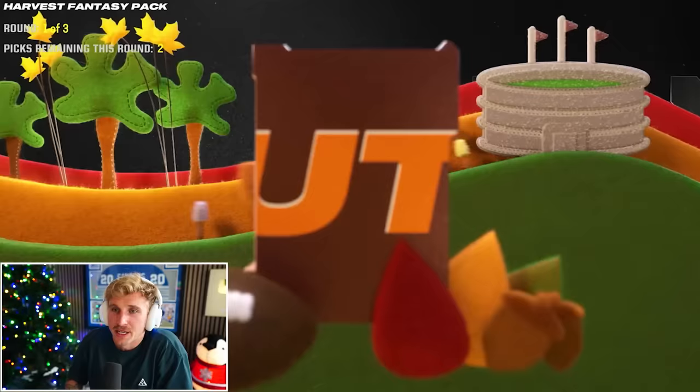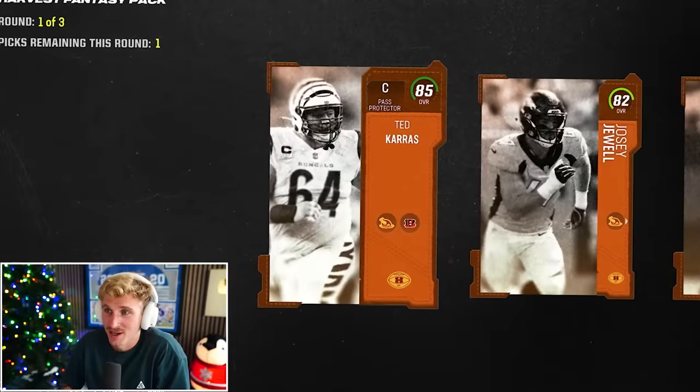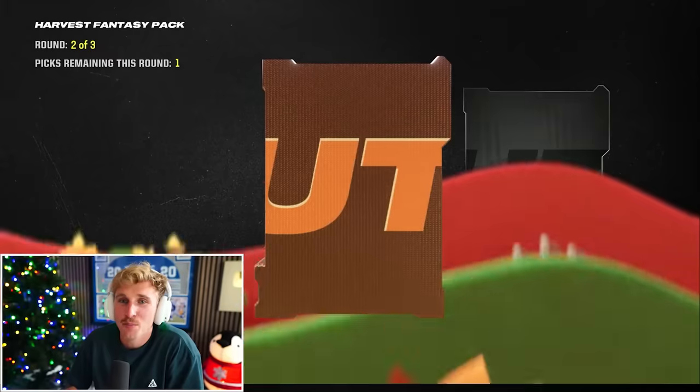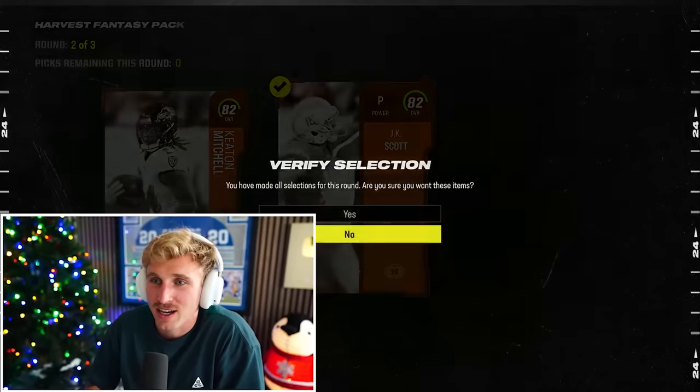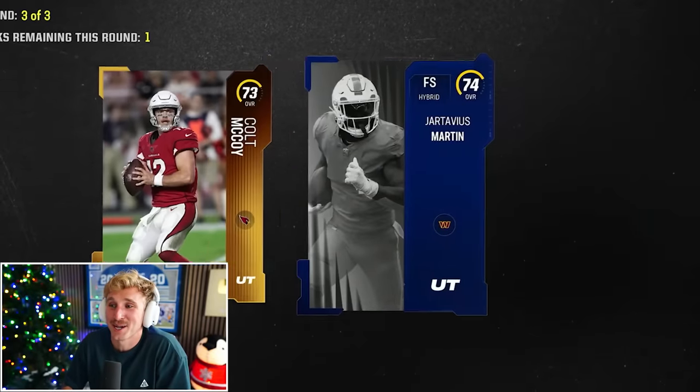We ball. We pull limiteds. It's what we do. I'm pulling limited Chris Carter. I don't even want Prime Time. I don't want that fraud coach. Why did they put Colorado's coach in the game anyway? They didn't give any other college players coaches in the game. I don't know what I'm saying. Nobody listen to me. James Conner, the worst halfback in Mut. I hate that James Conner. We have beef. Come on, Harvest Fantasy Pack.